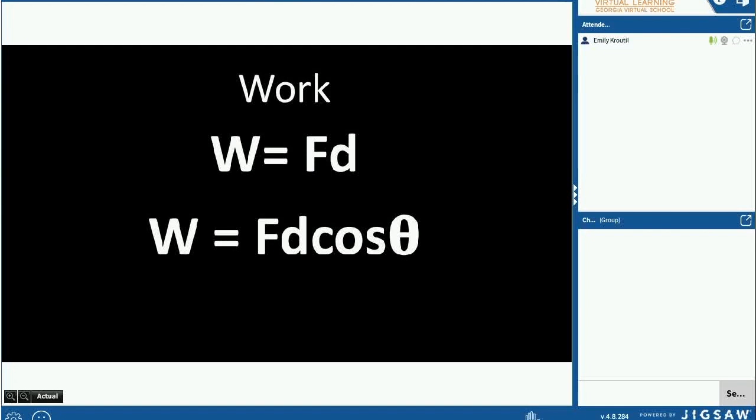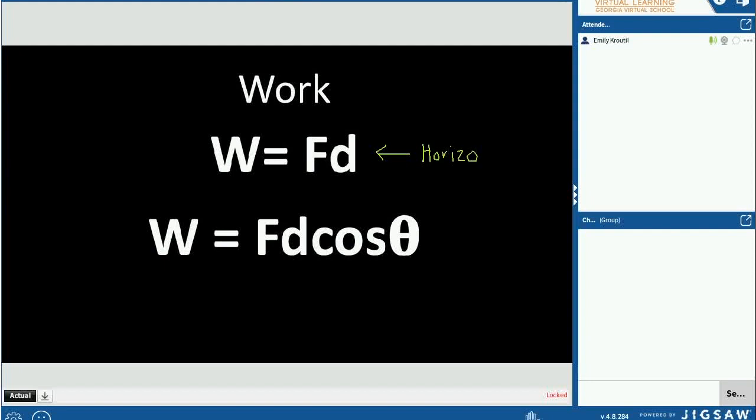Okay, so last week we talked about work. We have two formulas. We have work equals force times distance, and that formula is going to be used horizontally or vertically. And this other one is if you're at an angle. You see how my arrow's at an angle? So let's say, for example, I was trying to explain this to my husband the other day.